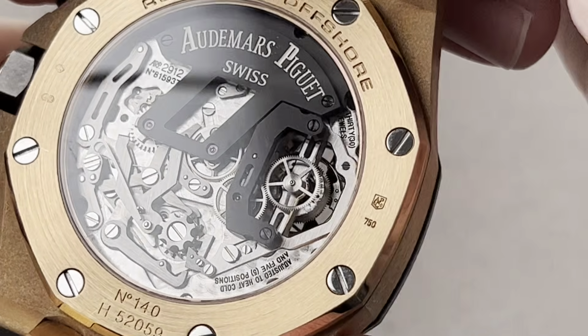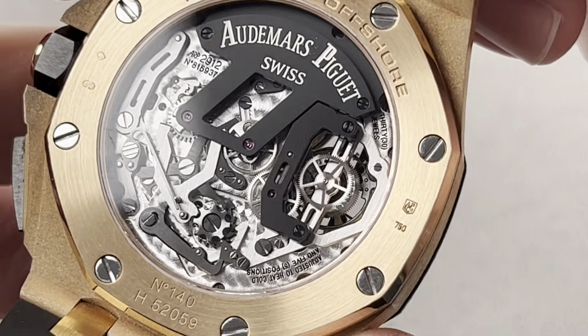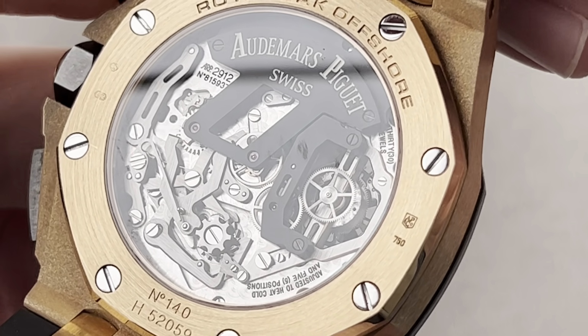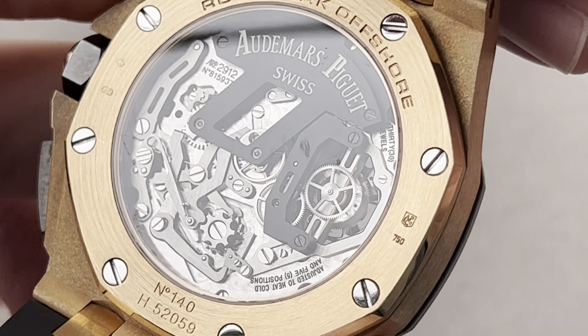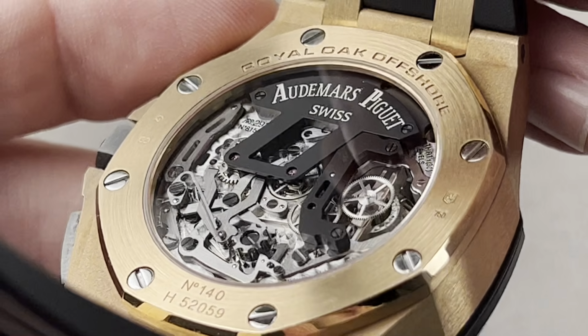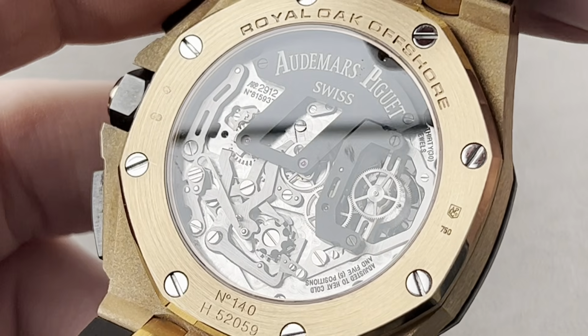You can appreciate the black polished screw atop the column wheel. We have a traditional lateral clutch chrono. The column wheel feel is best in the industry, truly is outstanding. And here too, this caliber 2912 features 5-position adjustment. The finishing is as good as anything you'll find anywhere.